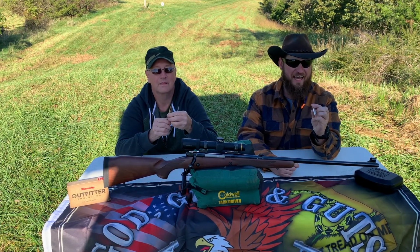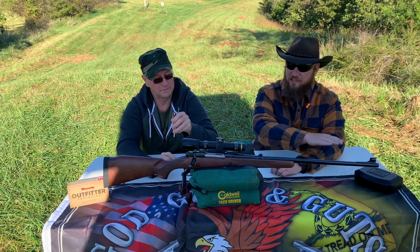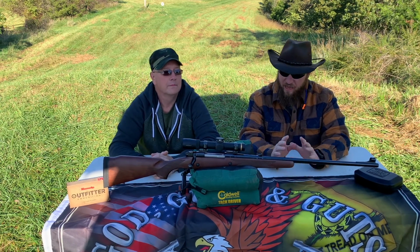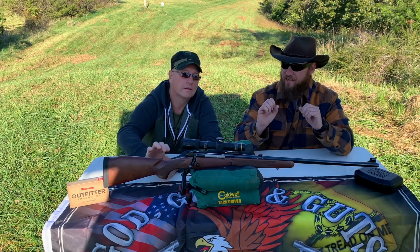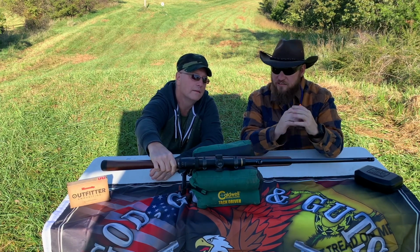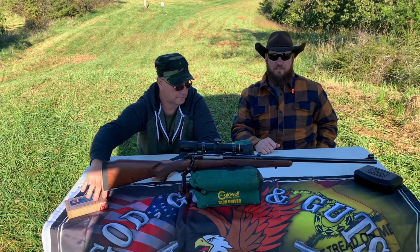I mean, golly. And this right here is a beautiful specimen. Let's talk a little bit about this. This is a Winchester Model 70. Out of the box, what a beautiful stock. It doesn't need the high gloss finish. It's just got a beautiful grain in it. And the bluing is nice. And it appears to be free float, if I'm not mistaken.